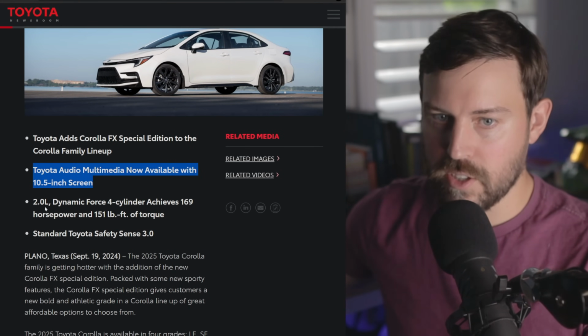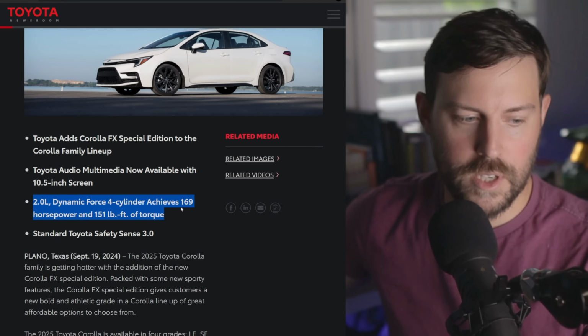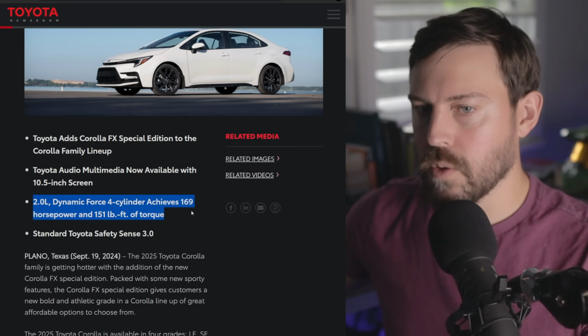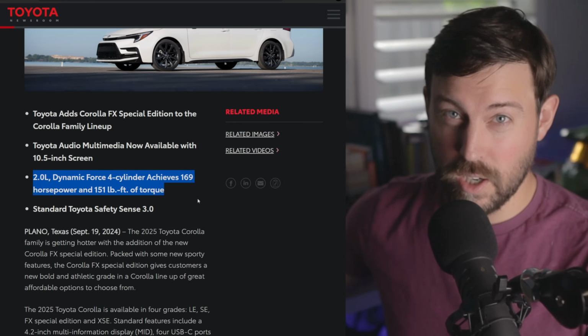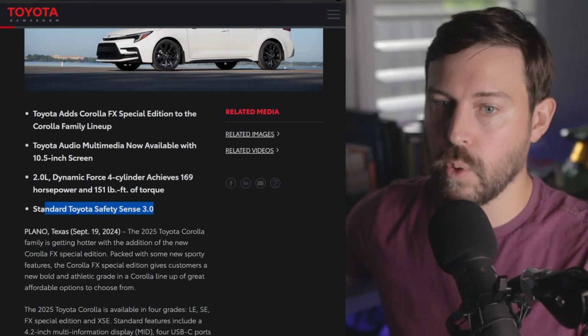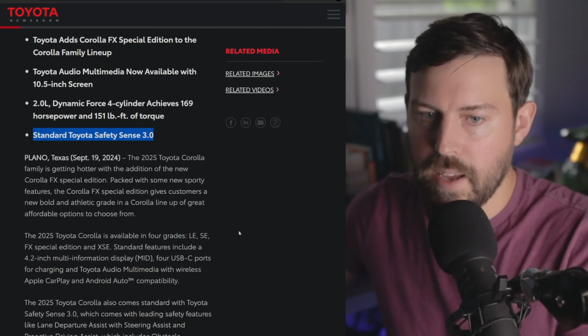So 10.5-inch screen, we just showed that. The base engine here is the only engine option unless you're getting the hybrid or the GR. This is a 2-liter Dynamic Force 4-cylinder, 169 horsepower, 151 pound-feet of torque, mated to a first gear CVT. Toyota's still the only one doing this. We have Toyota Safety Sense 3.0 now, which I believe is new for the Corolla lineup.